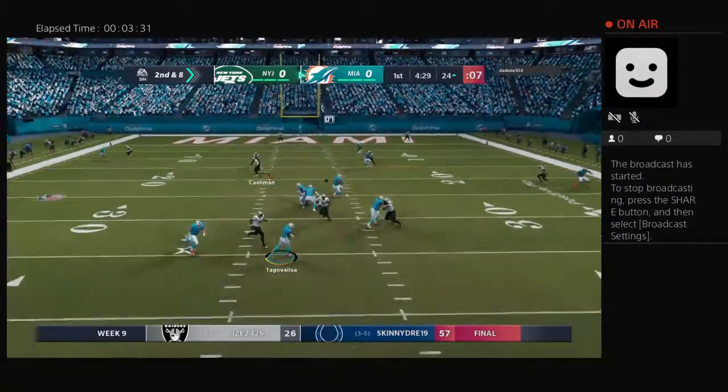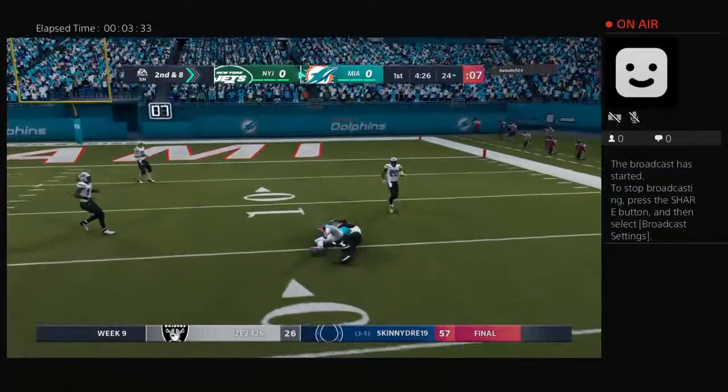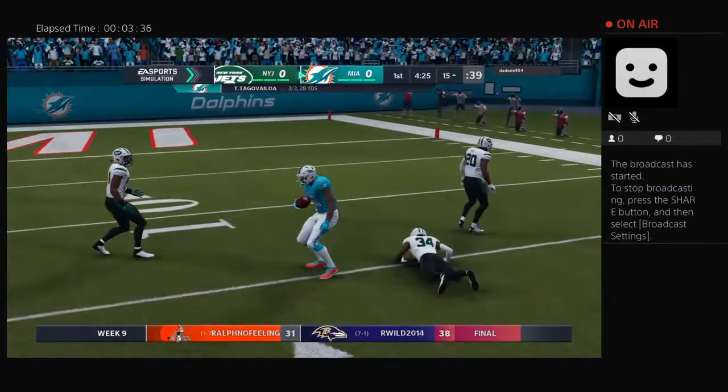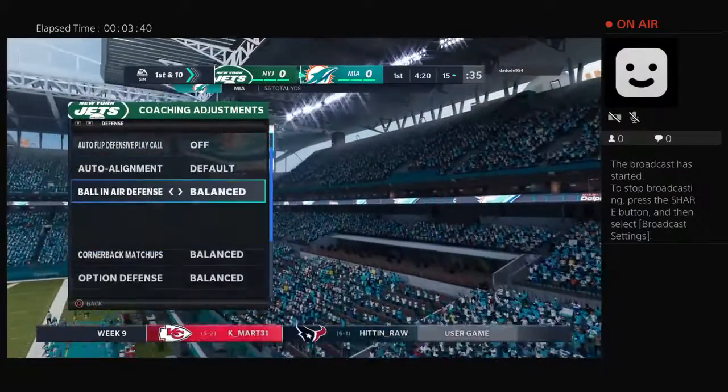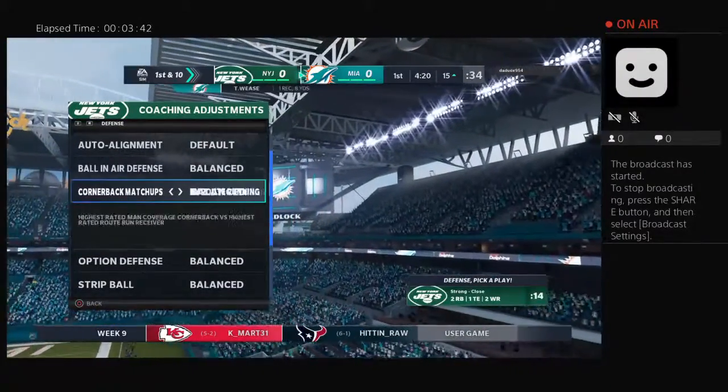Tagovailoa working out of the gun. Quick hitter here. It's complete. And on this one, he'll get to the 15, right at the 15-yard line. That one, a first down pickup of 8. First drive of the game.